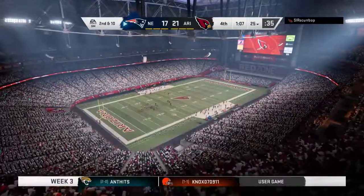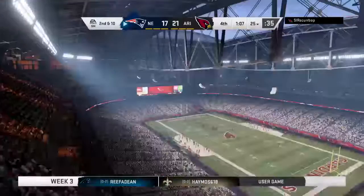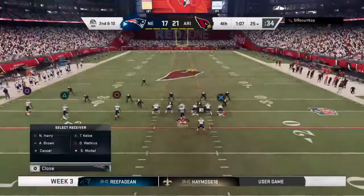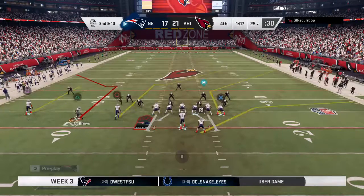What are we going to do when we have the opportunity? They've called these plays a bunch of times. Now's their chance to execute them. Yeah, they have the opportunity now. Here's the execution. An incomplete pass leads to second and 10 from the 25.